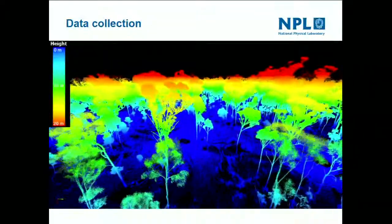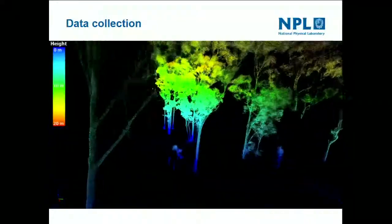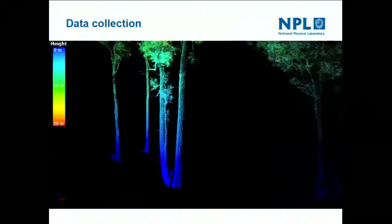You saw some trees disappear when we switched from the pre-scan to the post-scan, so these trees have been harvested. And that's the quality of data that we're working with. You have a full representation of the 3D structure of the tree.